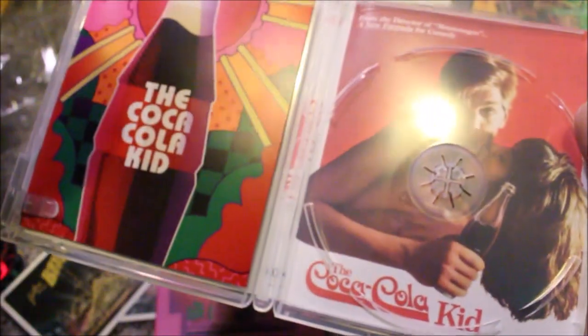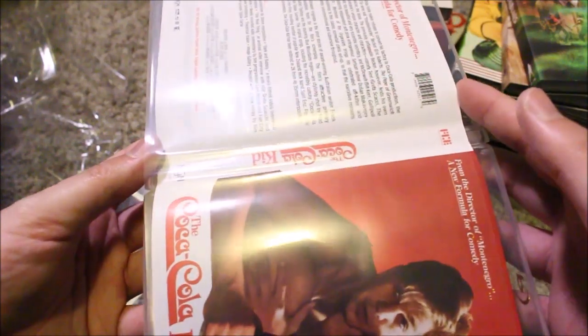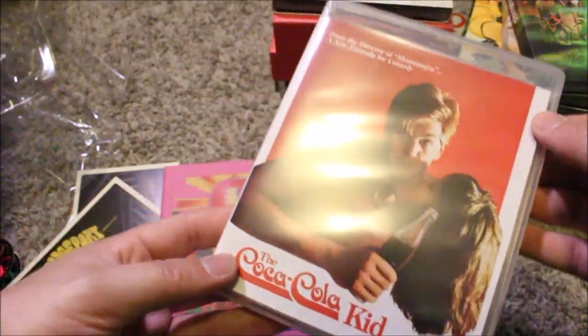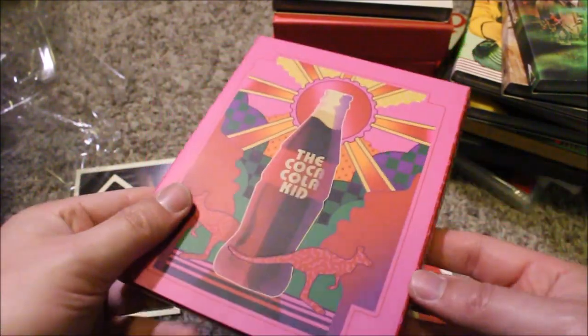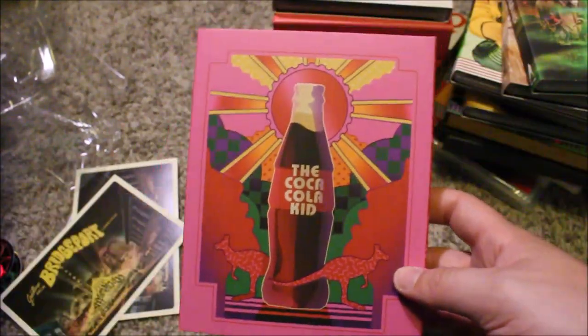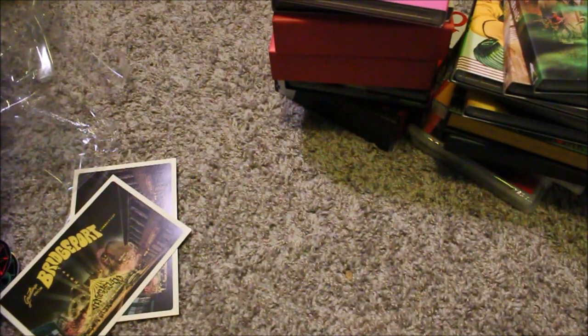What's this cover? You know what? Lots of switch arounds for me today. So another one of those MGM ones. Hell yeah. Coca-Cola Kid, Fun City Editions.